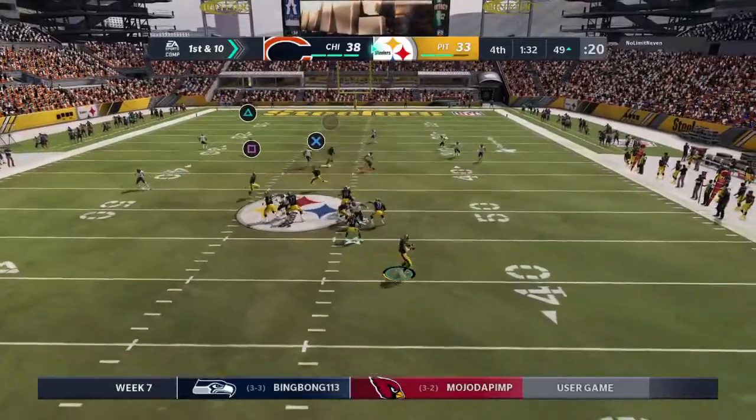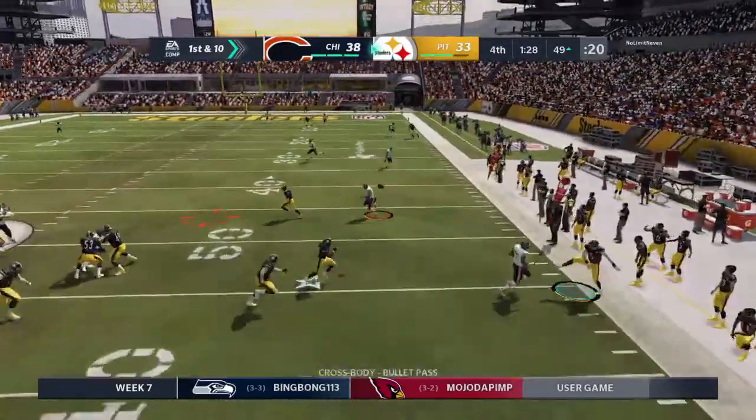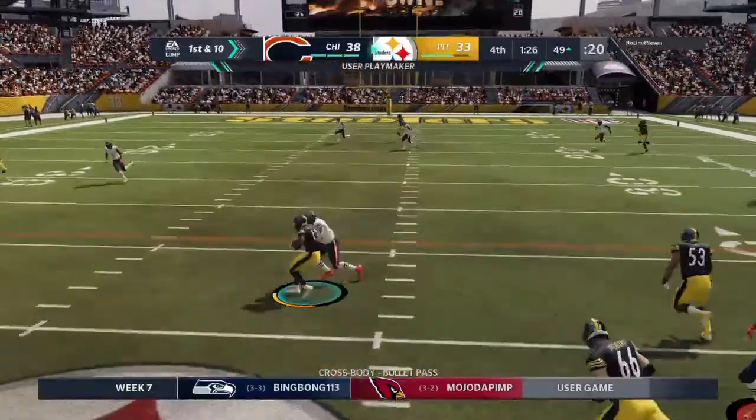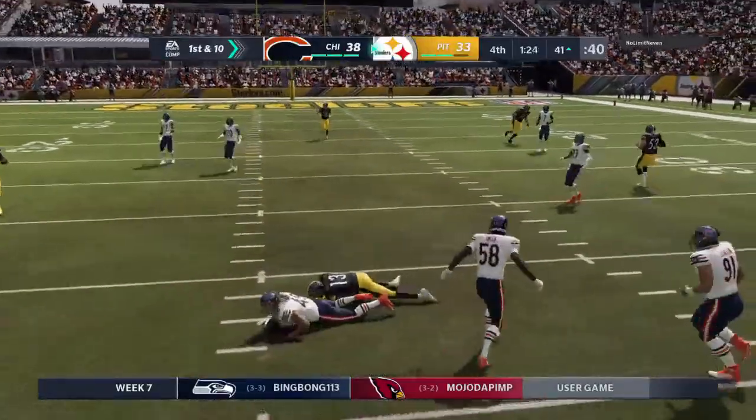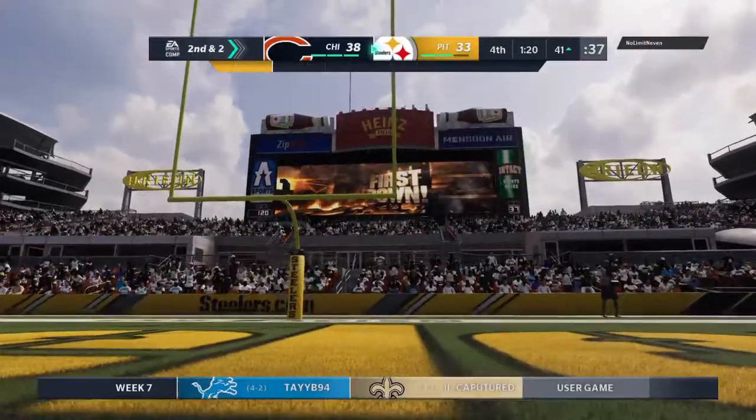Back to throw. Escaping the pressure right. And it's complete. He gets this one to Washington. This will be stopped about 2 yards shy of the marker. 8-yard gain, 2nd and 2.